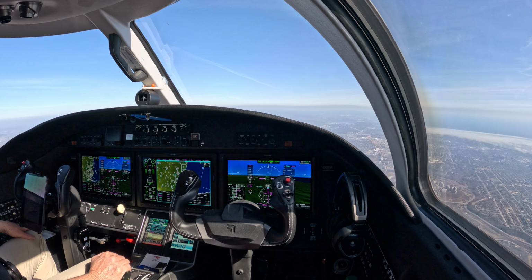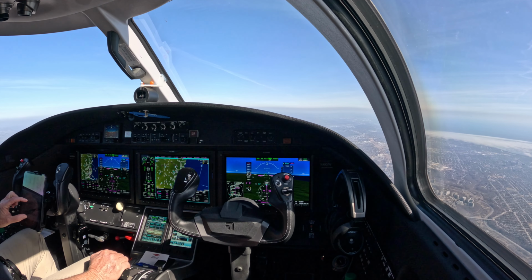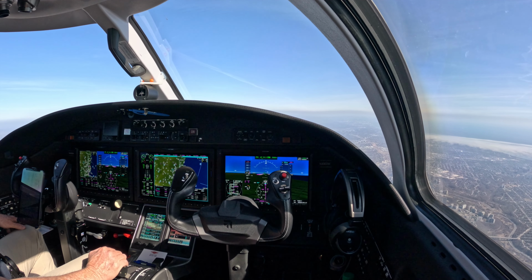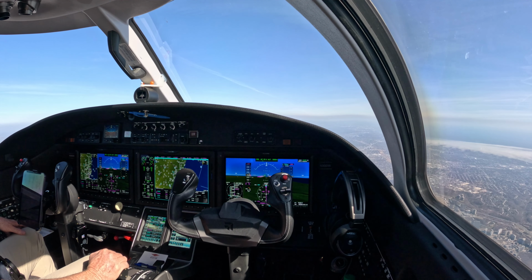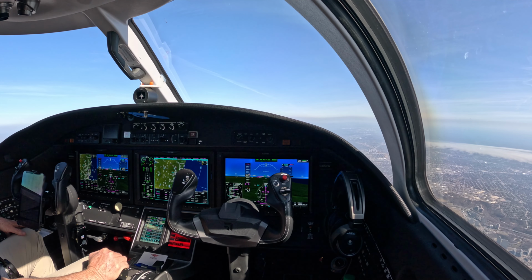Jazz 430, reduce speed 170 knots. Reduce speed 170 knots, Jazz 430. Reduce speed for Canada 605. Canada 605, 170 knots or greater to Kyrix. 170 or greater to Kyrix for Canada 605. Jazz 430, fly heading 210 to intercept, cleared ILS approach, runway 24 left. Heading 210 for the intercept, cleared ILS 24 left.